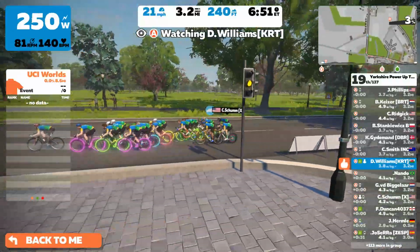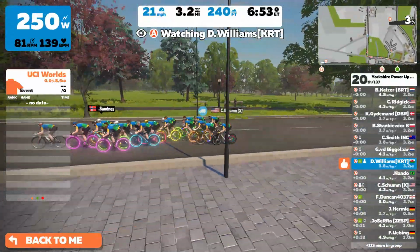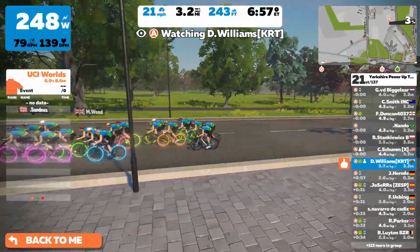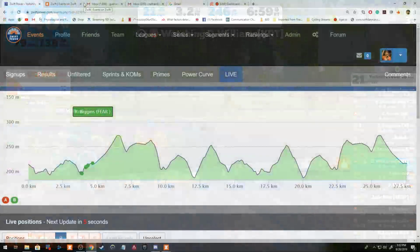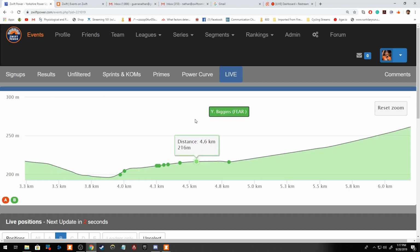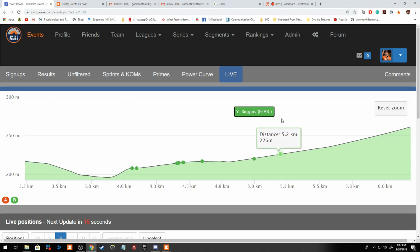Head on over here, and you'll be able to see what is going on here. I'm going to make sure all of our tabs are closed and maybe not show too many that we don't need to. But as you can see here, this is ZwiftPower.com. If you have not been here before, this is where a lot of the tracking of the community events does take place. And this is the new live tracker, so you can see where the riders are at out on course. I believe it says Biggins Fear at the top here, possibly because that is the lead rider.